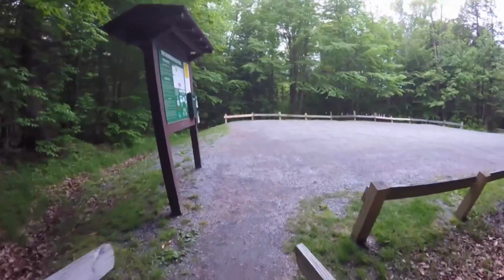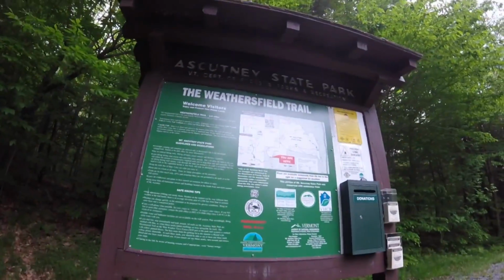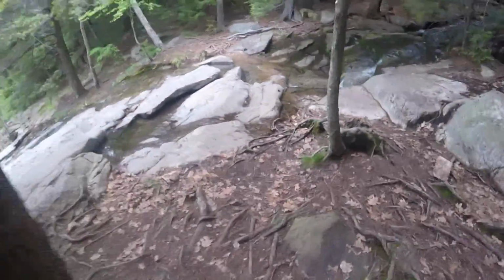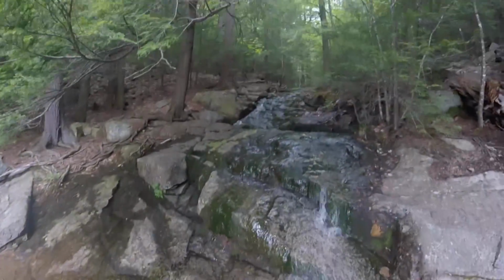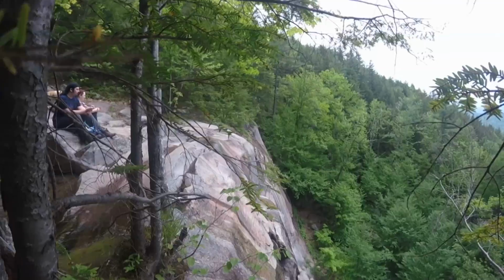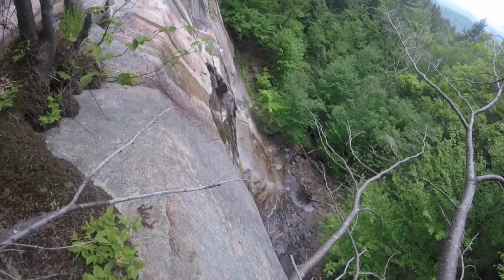When we reached the bottom, the total time of the hike, with multiple breaks and a brief stay at the summit, was around 3.5 hours. Now, this time may vary for you based on how fast you go. The Wethersfield Trail makes for a perfect day hike, but given its distance and its incline at some points, I would suggest it to more intermediate or experienced hikers. However, if you're just heading to the Cascade Falls part of the trail, I would recommend it for all skill levels, as it's a fun hike all around.